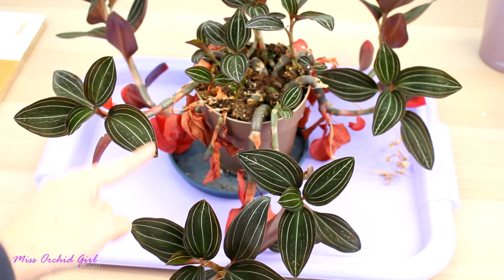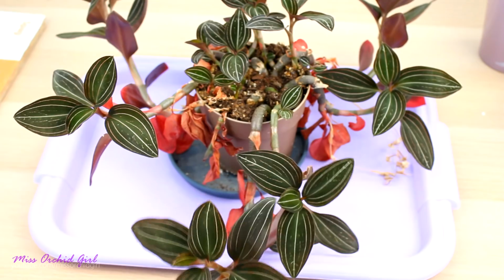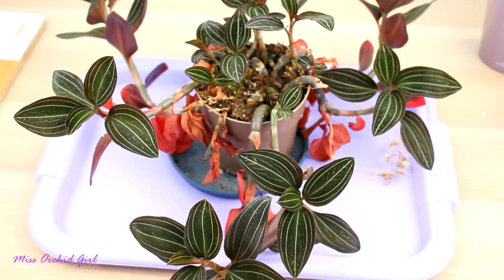This one you can find in flower shops. Not sure if it's available all around the world, at least in Europe it is, in the USA as well. So it is pretty popular and pretty inexpensive. And it follows the same patterns. It has beautiful foliage and not such a spectacular flower.